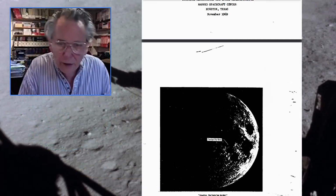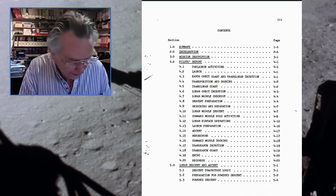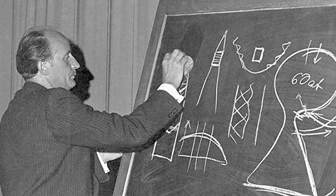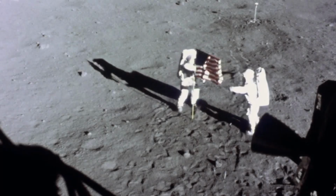There's no mention here at all of any skirting around radiation belts. Nothing at all. There's no mention of it at all. So all that hard work by, no doubt, lots of PhDs and important people at NASA is for nothing. It doesn't prove anything other than you're trying to falsify it.